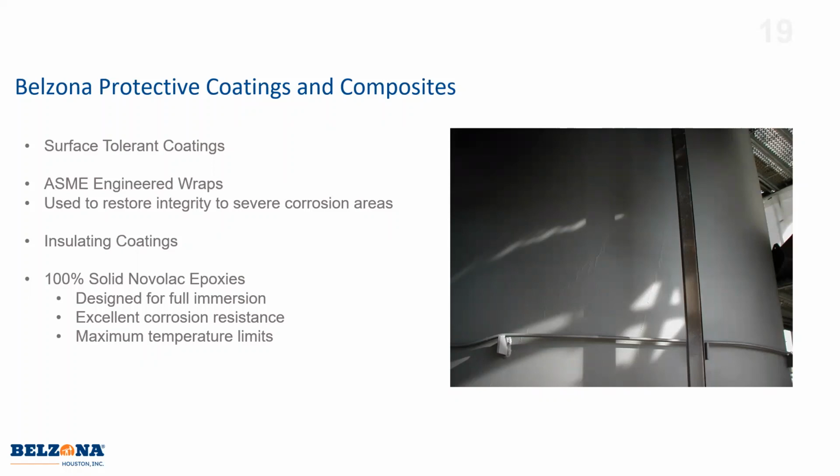We also have ASME engineered wraps that can be used to restore integrity to severely corroded areas in CUI scenarios. And we also have insulating coatings that can be a replacement for insulation at times, and they're also corrosion resistant. So we're going to cover those three topics to end the presentation.